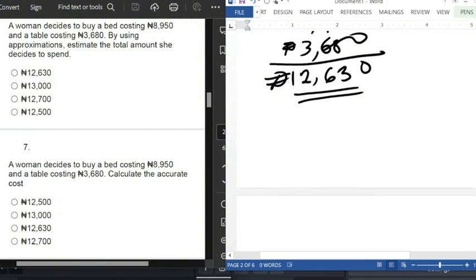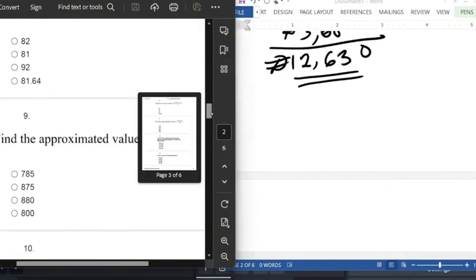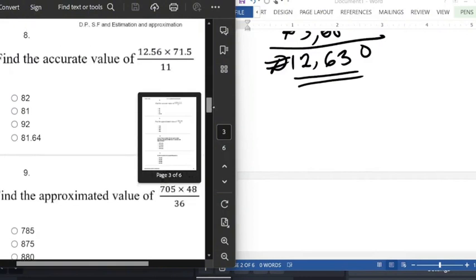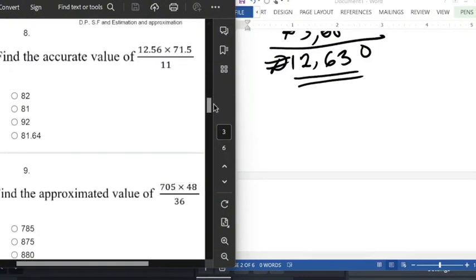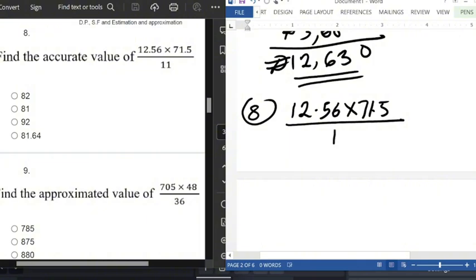So that is it. For question number 8 now, this one asks us to find the accurate value of this. So question number 8, we want to get the accurate value of it. That's 12.56 multiplied by 71.5, everything divided by 11.